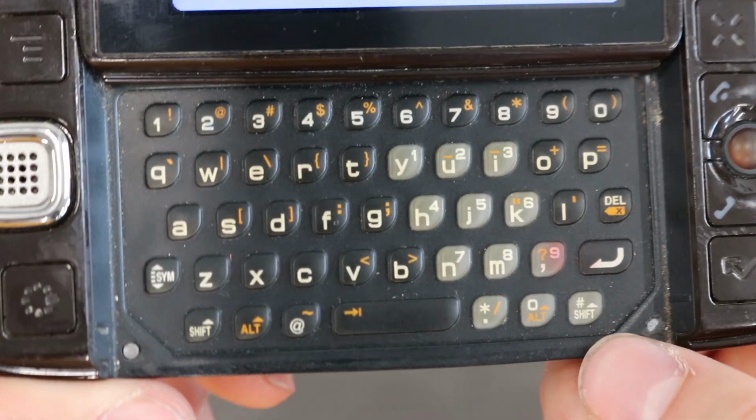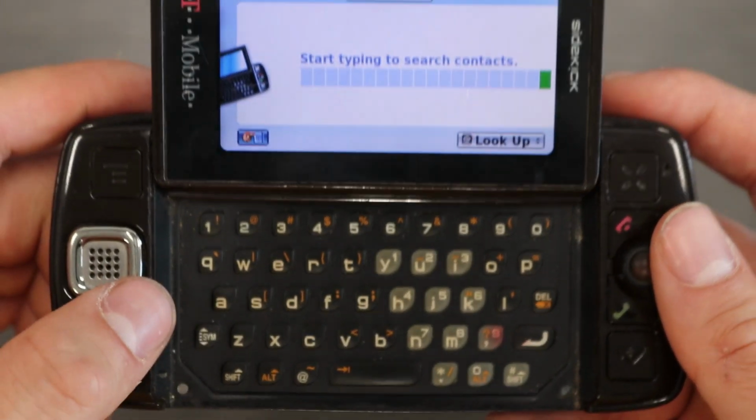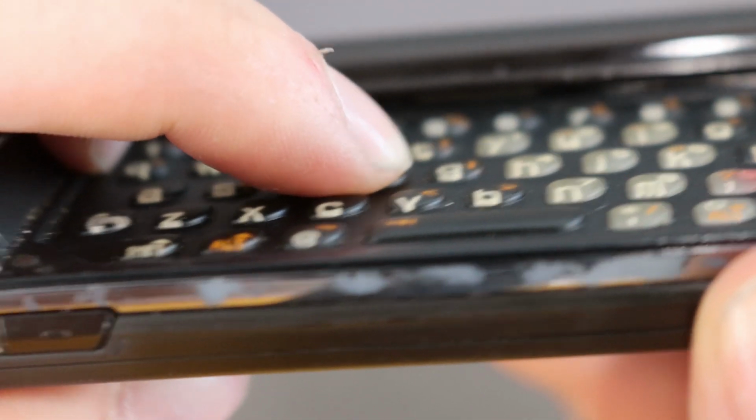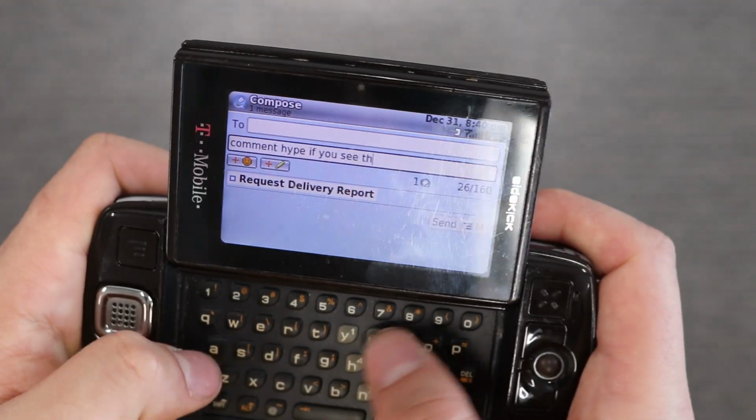product, and I love this thing for a few reasons. Number one, and perhaps the most obvious reason, is this hardware keyboard. The Sidekick line was known for this kind of flick-out screen with a great physical keyboard. The keys are spaced out well, and although they're not super clicky, I got used to them fast and was a speedy typer. Number two, Danger's operating system, or Danger OS.